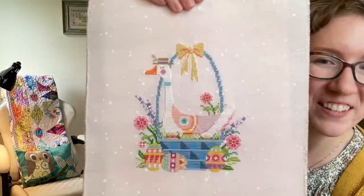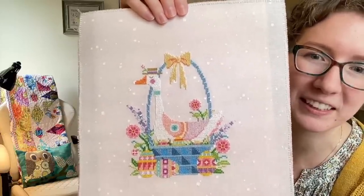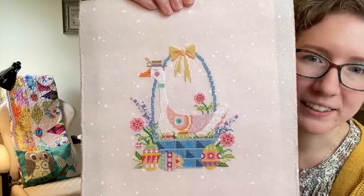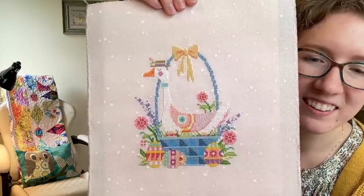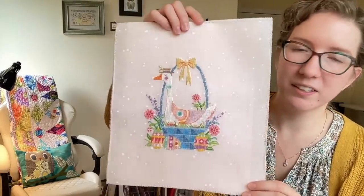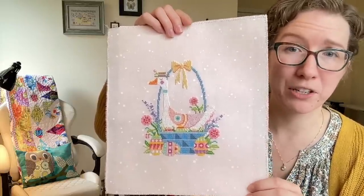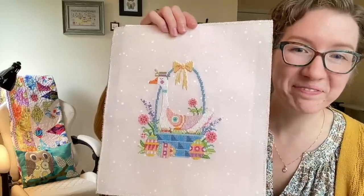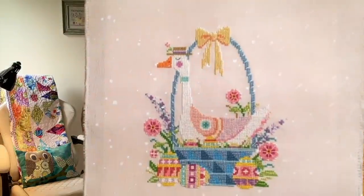And this is my finish. I'll get this one in a frame before spring comes again. I think I could fit it in an 8x10 or something like that really easily, with a little tiny mat. Super fun. This is just an even weave that was on the Satsuma Street site, I'm pretty sure, at the time I bought the pattern. I finished this one a couple of years ago. I love it. Super, super fun.